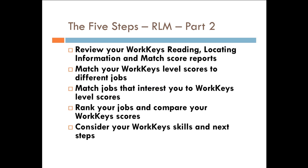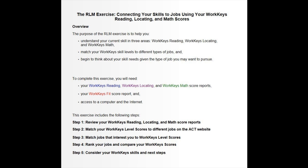There are 5 steps in the Reading, Locating, and Math exercise. Review your Work Keys reading, locating information, and math score reports, which you completed in the first part of the exercise. Match your Work Keys level scores to different jobs. Match jobs that interest you to Work Keys level scores. Rank your jobs and compare your Work Keys scores, and consider your Work Keys skills in your next steps. You're now ready to start your RLM exercise.